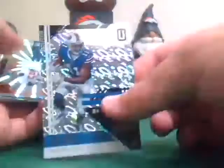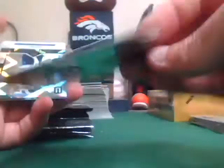Jordan Mickens, Chris Carson, Zay Jones, Lorenzo Carter, Jamon Moore. That one's numbered out of 100. Jared Goff, Victorious. And Jessie Bates and Maurice Hurst.